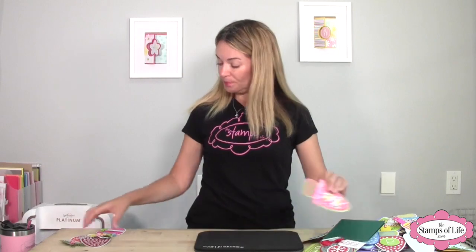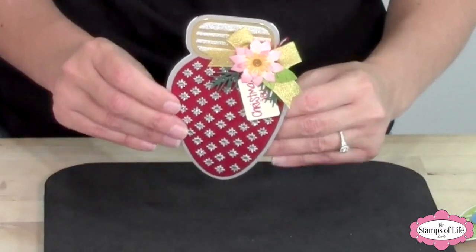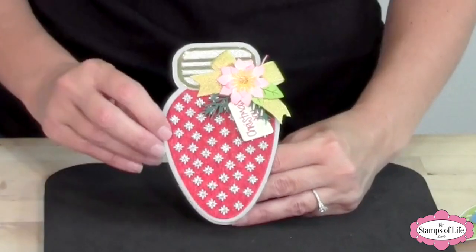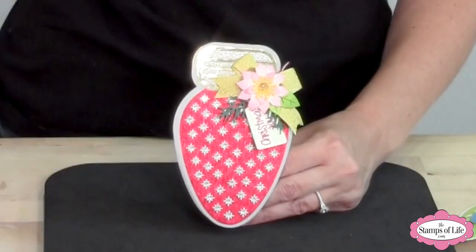Isn't that pretty? Oh, here's another pretty one. Look how gorgeous that is with all those diamonds. Christmas wishes. Imagine sending this to someone for Christmas. That is going to knock their socks off with all that bling and all the glitter. It just looks fantastic. This is one they're going to save for a long time.